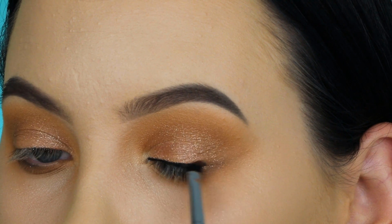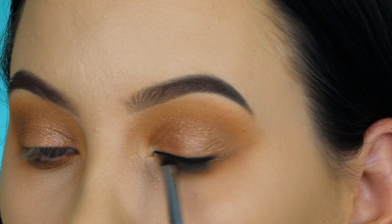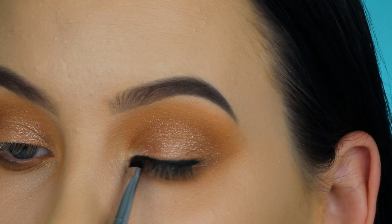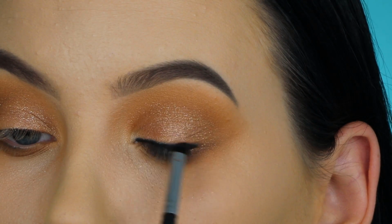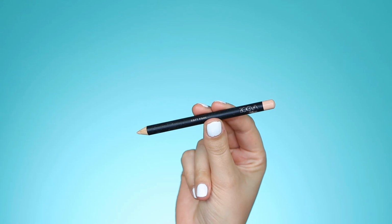So I applied a line of eyeliner and I'm going to smudge it out using a Sigma E21 brush, using a dark brown shade. I wanted to have a little bit of eyeliner above the lash line, but not be very harsh, so that's why I'm using this brown shade.